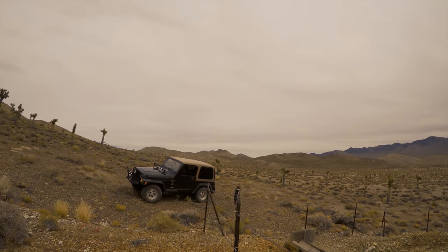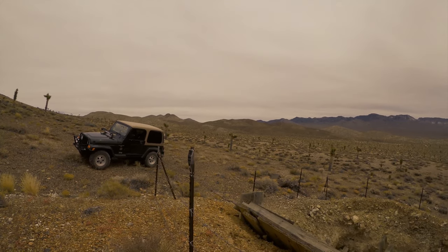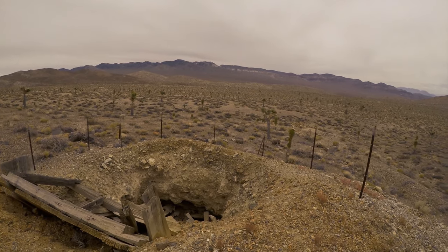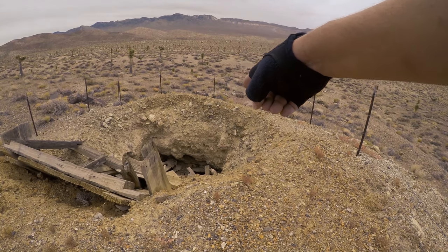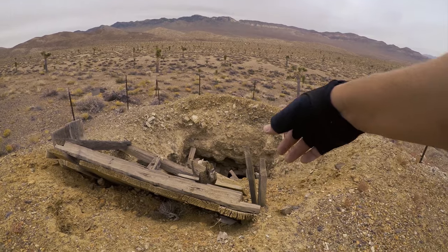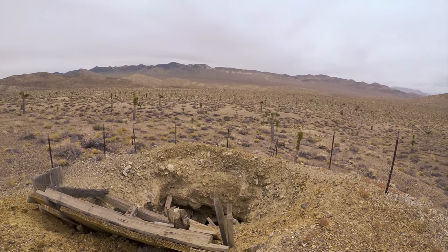Okay, back again. Didn't drive too much further from that last location. I saw something up on the hill, and indeed, we've got another incline shaft here, folks. This one's all busted up. There's hardly nothing left of the collar. Not to say you couldn't squeak down in there.